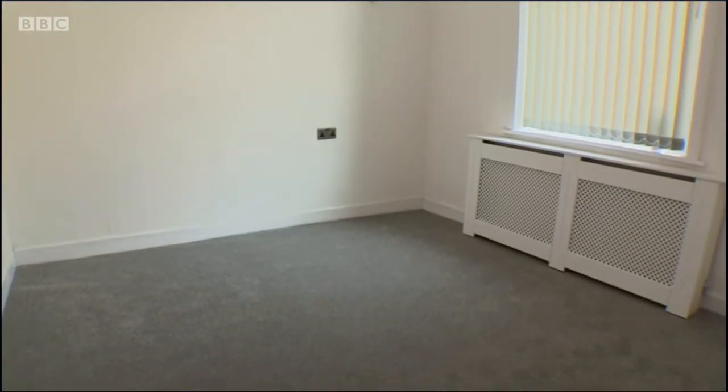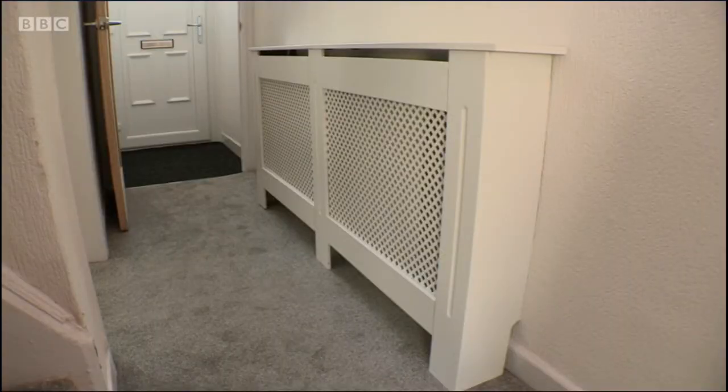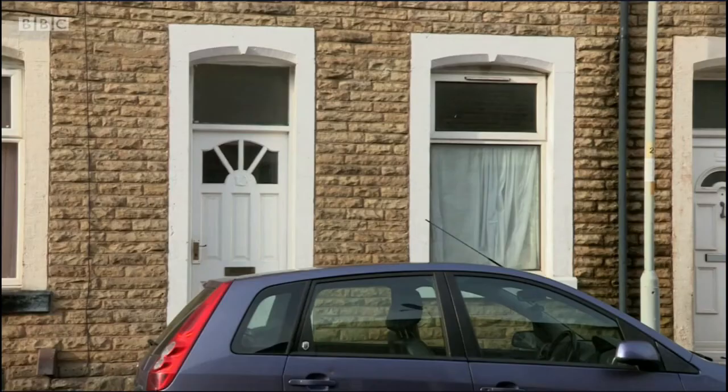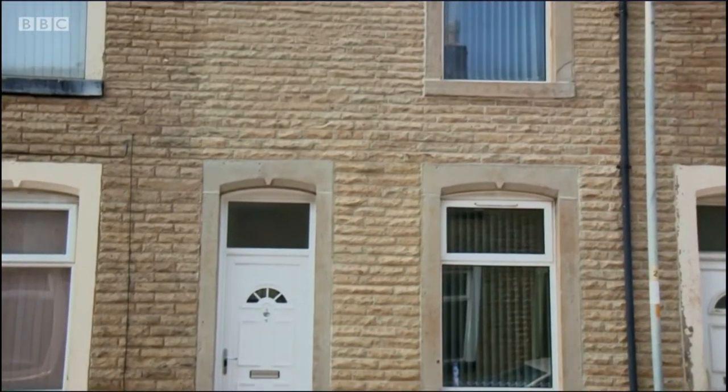To spruce up the central heating system, covers have been used to tidy up the old radiators, but the old boiler is still there. The only thing remaining is to change the existing boiler. Our gas engineer has assessed the boiler, and it works perfectly and is safe to use.